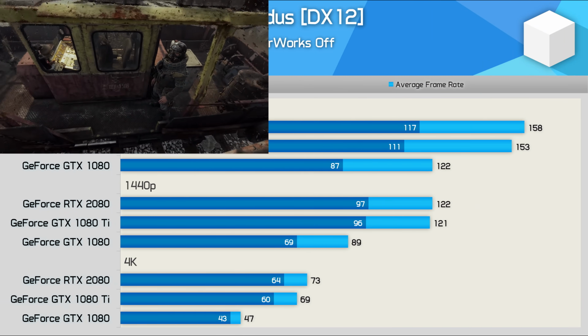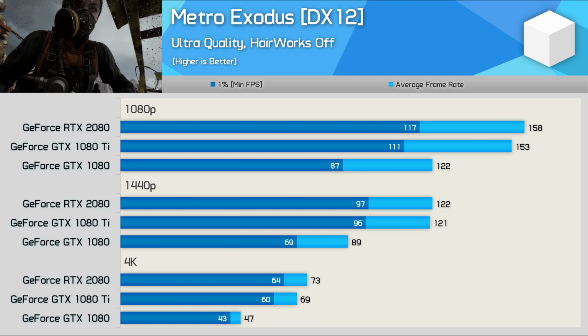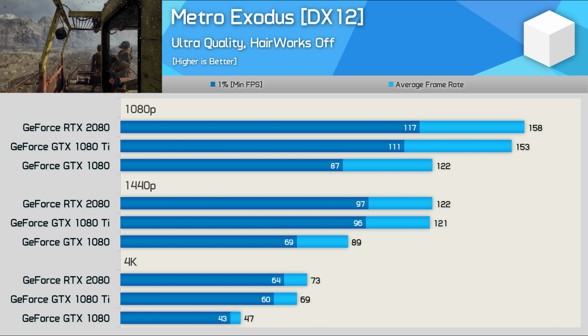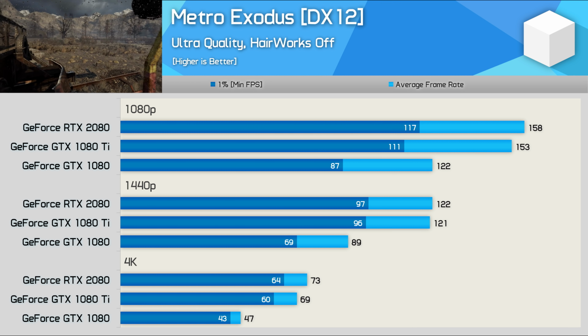Metro Exodus was one of the first titles to take advantage of Nvidia's new RTX feature set, but despite that we see that it's not heavily optimized for Turing, as the 2080 and 1080 Ti basically delivered the same level of performance, and as a result the 2080 was 37% faster than the 1080 at 1440p, though as we found a number of times now, that margin blows out to 55% at 4K.